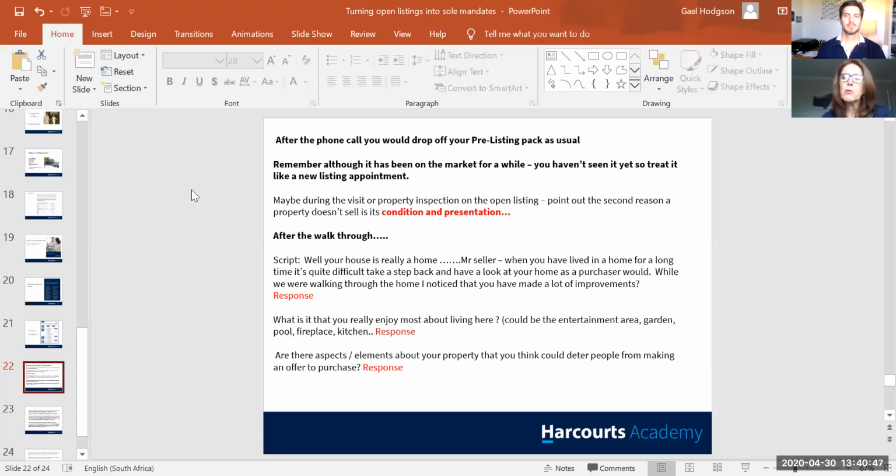Because when buyers walk through a property, they immediately look at things that they would want to do, and they take that off the price they would be prepared to offer. And if there are any aspects of the home that need attention, repairs or anything like that, that they would look at. In your opinion, is there anything that you think you still need to do?